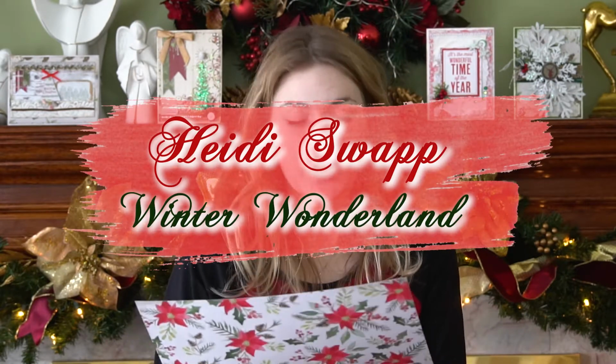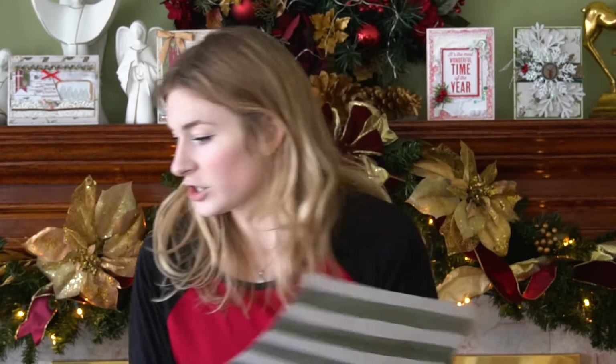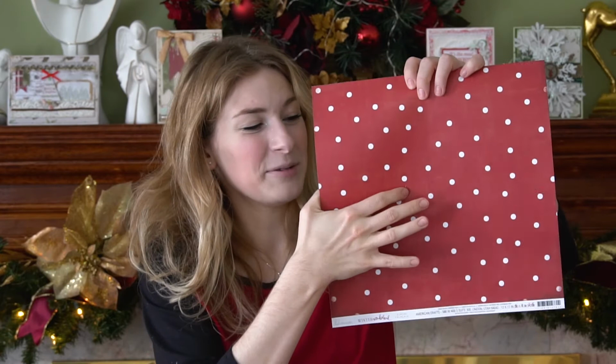This one is from Heidi Swapp, and it's the Winter Wonderland collection. So this is actually not the only sheet from this line that I got, but I only got one of this particular sheet. So this one is the last 2 pages I got from the Heidi Swapp, and since it's been a couple weeks since I got this, I accidentally left this on the floor and it got ripped, which I was super sad about.